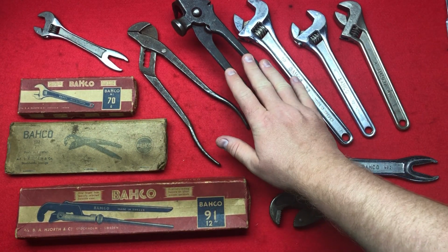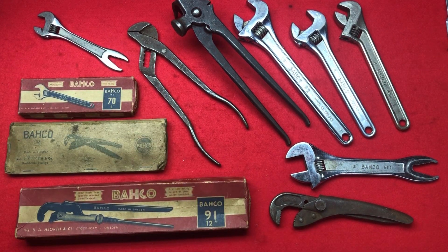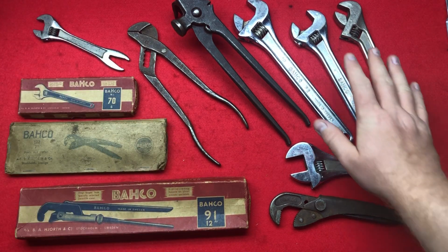The pliers are over the top, the NOS stuff, the really unusual 432, 420, and then we've got the chromed ones.